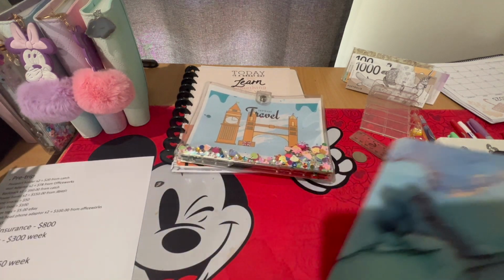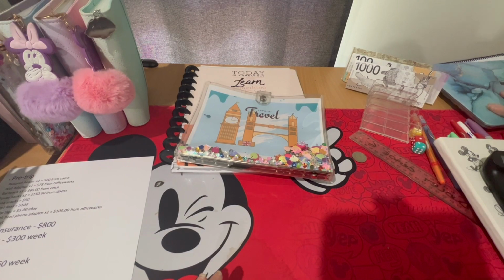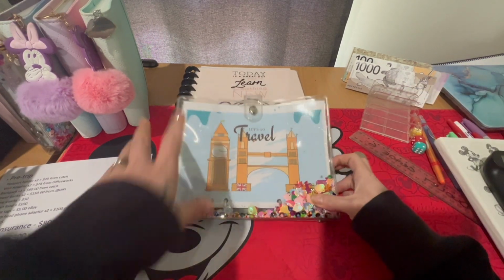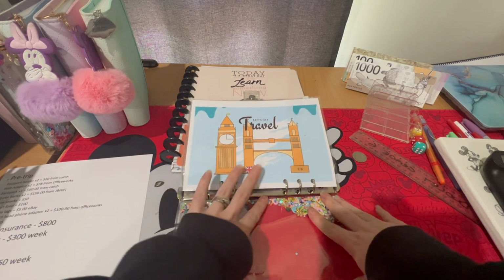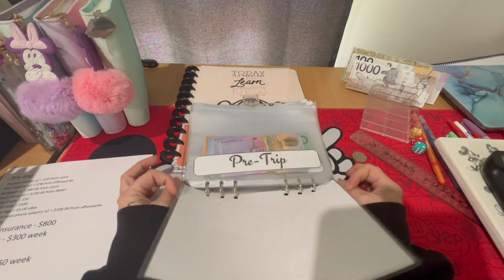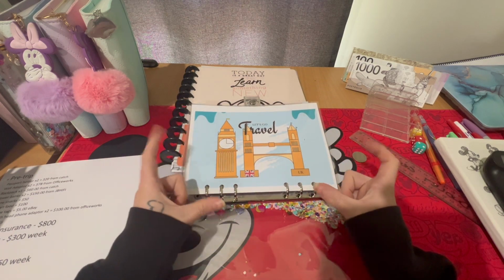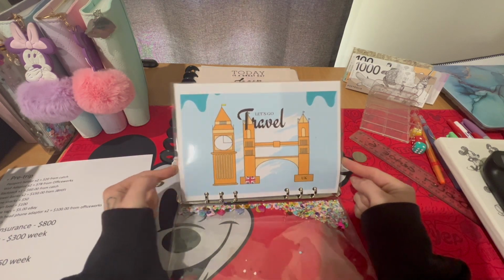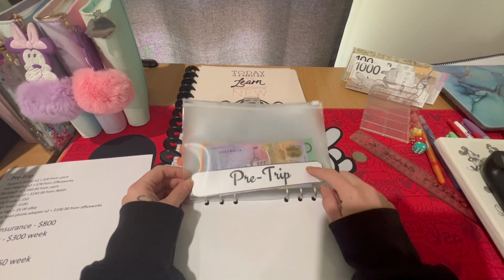I'm just going to move my laptop out of the way because I printed it, so we shouldn't need that. So I made a little dashboard. Oh, it's not even a dashboard because there's nothing on the other side, but I made like a little, I don't know, what do you call it? Cover. Okay, so we've got pre-trip expenses.